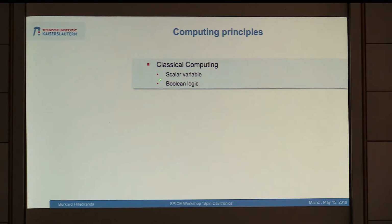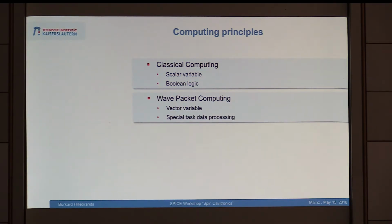We have classical computing, that is CMOS. We have a scalar variable, even a Boolean variable. Either you have electrons or not. You have Boolean logic building on this. We can do wave-based computing, like I was just introducing. We have vector variables because you have a wave. A wave has an amplitude and a phase and even a direction. It has already been shown that it can be very advantageous for doing special data processing tasks.